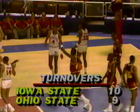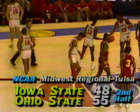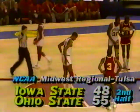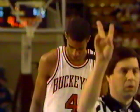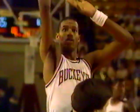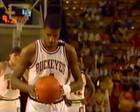Sellers is fouled underneath, and the foul is going to be on Grayer, his second. In the Midwest Regional from Tulsa, Oklahoma, Mabee Center. Welcome to our viewers watching on ESPN. The Ohio State Buckeyes, who led by 2 at halftime, have opened up a 7-point lead over the Iowa State Cyclones, and Brad Sellers will be shooting 2. He has 8 points.